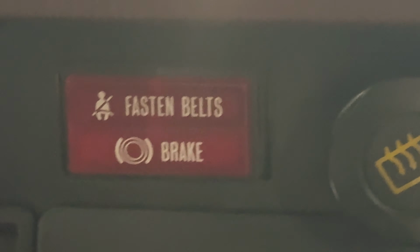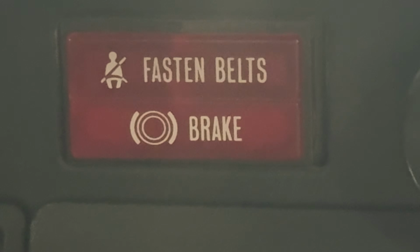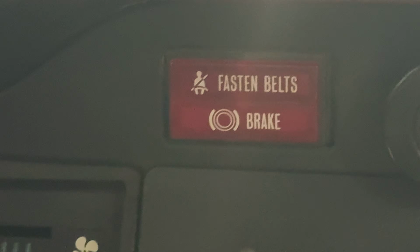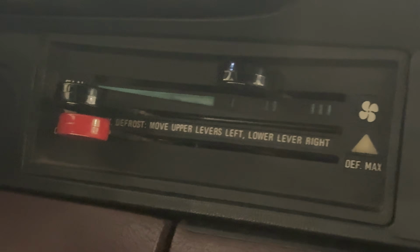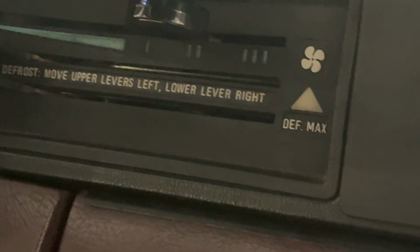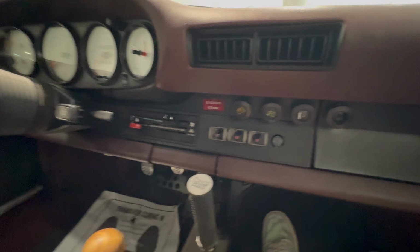You also have your fasten seatbelt and brake mode, so when your seatbelt's unfastened, that light is going to turn on, let's say, when you're driving, so that is definitely also quite nice. Then you also have, of course, your AC settings with those nice little gauges. You have defrost, different settings there for defrosting, which is also quite nice.